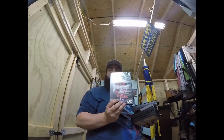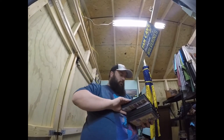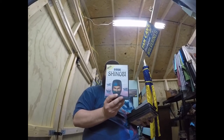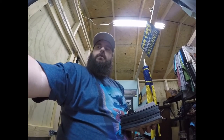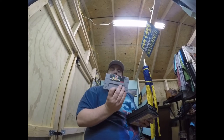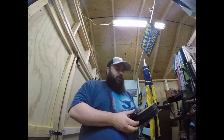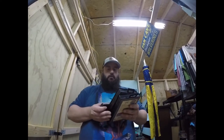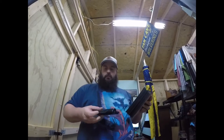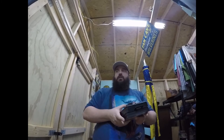PS2 Radon 3. Sega Shinobi. And it has the manual with it. Mighty Morphin Power Rangers on SNES. And these three are going to go together. So I have Sonic the Hedgehog, Sonic the Hedgehog 2, and Sonic and Knuckles. So those three are going to be sold together.